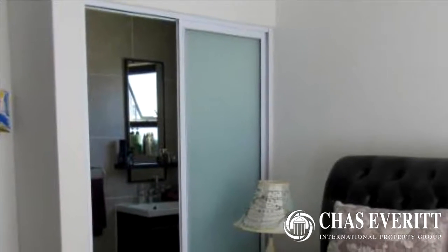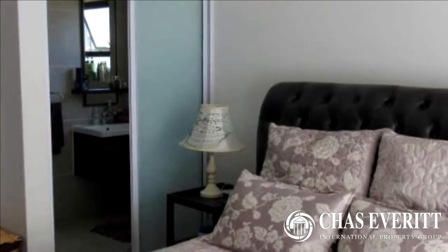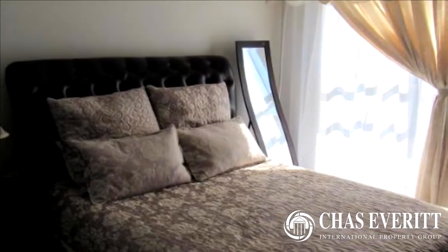This home is near Modderfontein Village, Greenstone Mall and Stonehenge Shopping Centre with easy access to good schools, golf course, mountain bike trail, nature reserve and main highways.